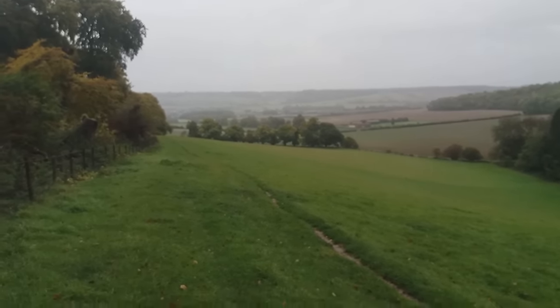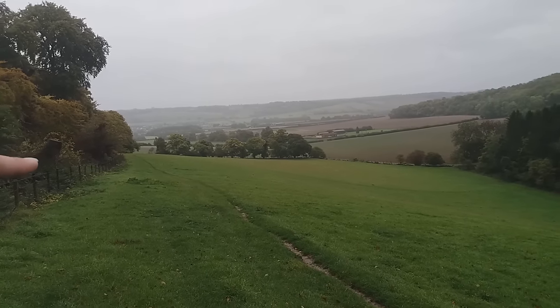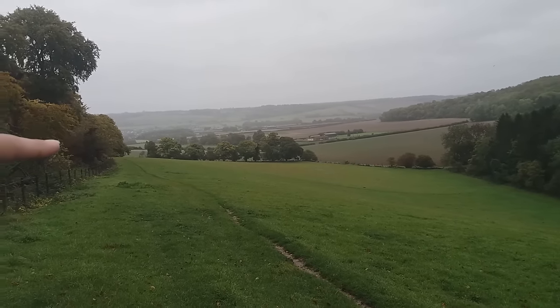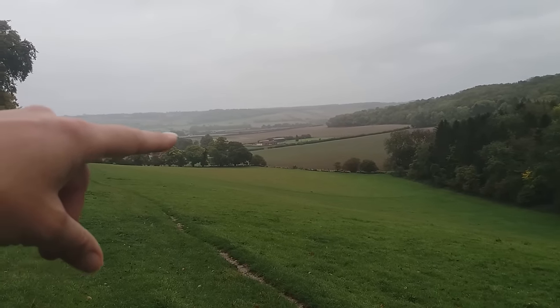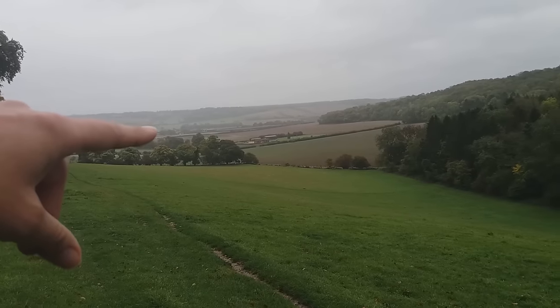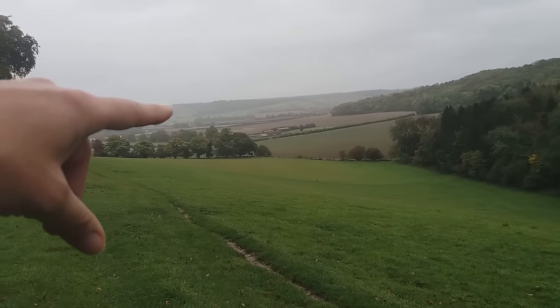See where we're going from here. So we're going to go all the way along here, and then there's that really long path down there through some farmland. Then we're going to go through Dagnall up the road, and then up a little path that leads to another road that leads to Whipsnade Golf Course, which I think is that there.